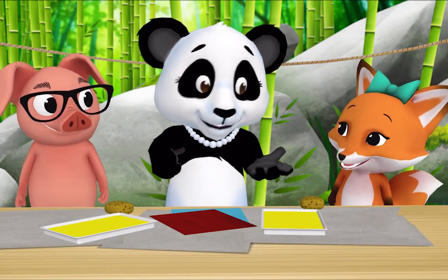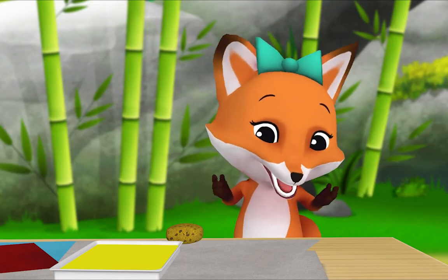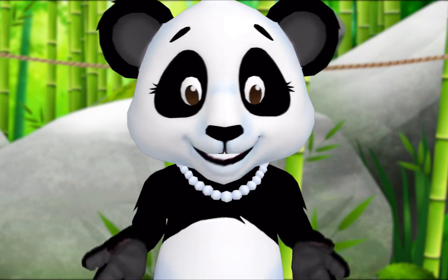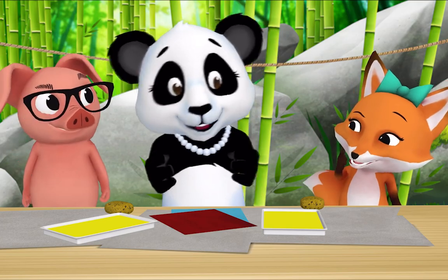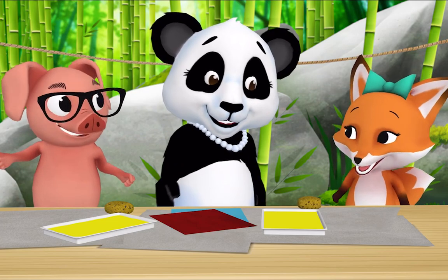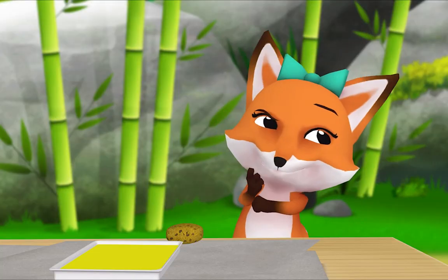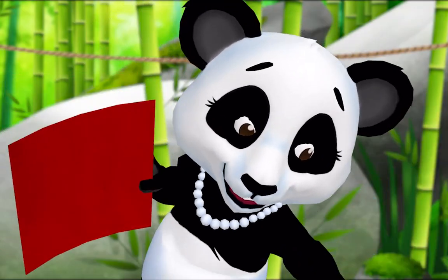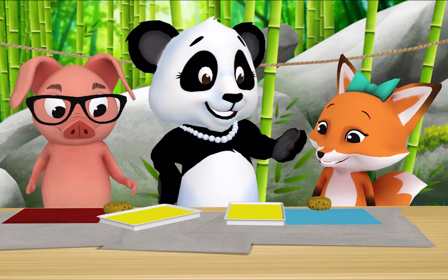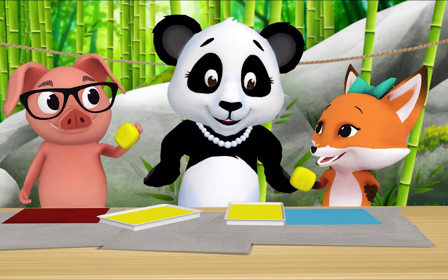Pig. Fox, I'm going to show you a new way of painting. Ooh. I don't see any paint brushes. That's right, Fox. We're not going to paint with paint brushes. We're going to paint with sponges. Ready to see what happens? Okay. Do you want to start with blue paper or red paper? Blue, please. And I'll take red, please. Great! Now, pick up a sponge. Dip it in the yellow paint and start painting.